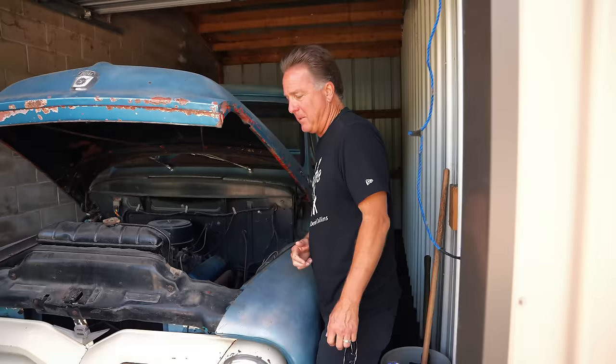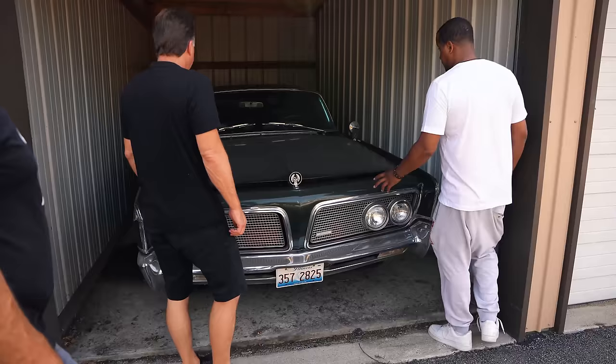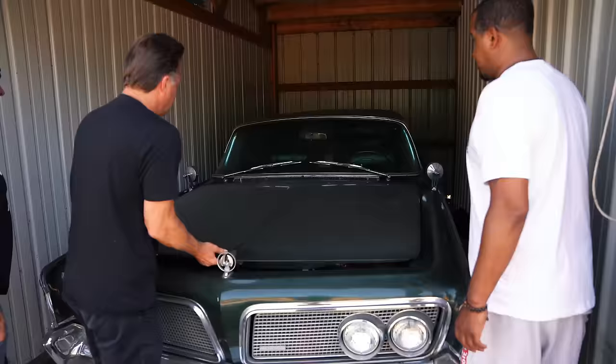All right, what's next? This the Imperial. By far probably the cleanest one. When we came out a couple years ago, I had them washed. We had some guys on this washing. Yeah, we pushed it out. This is by far probably the cleanest one out of all.